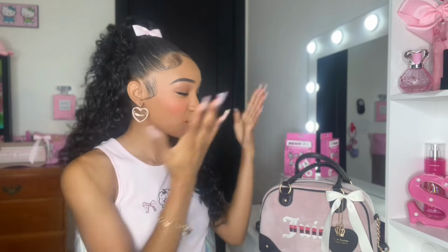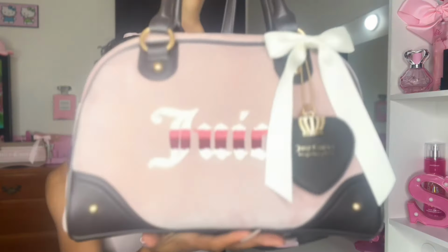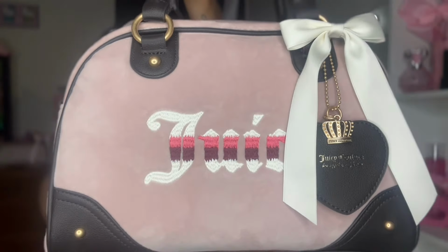Y'all, I am so excited to show you guys my new Juicy bag. Like, the excitement is real, okay? So, I'm not gonna waste no time. I know you see her, she is beautiful. So, this is my new Juicy Couture purse. I found her a couple of days ago, y'all, and I could not help myself. I had to do a what's in my purse.